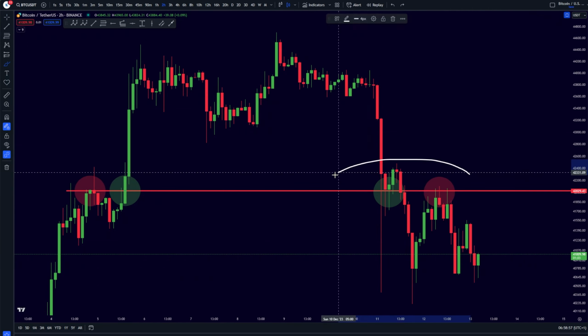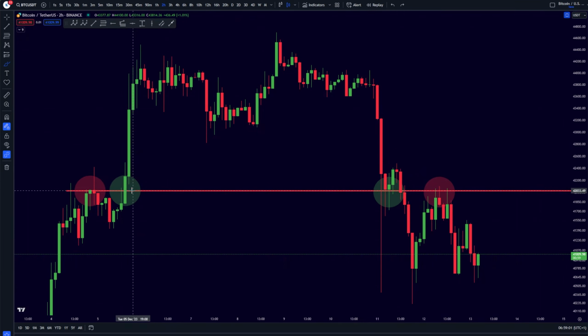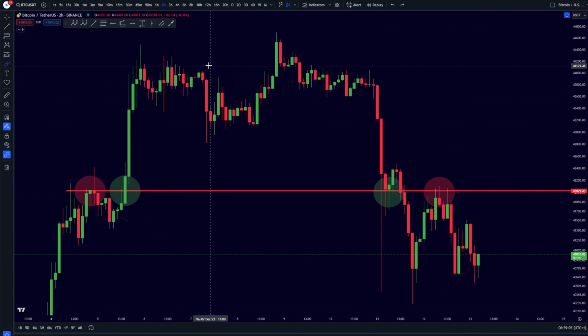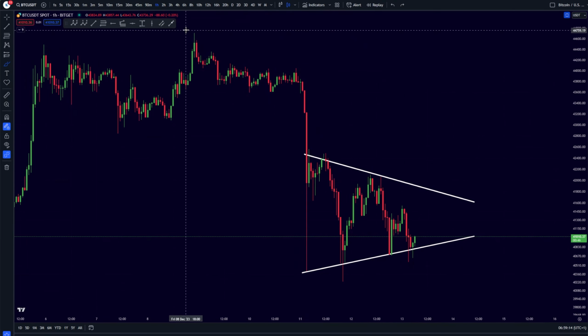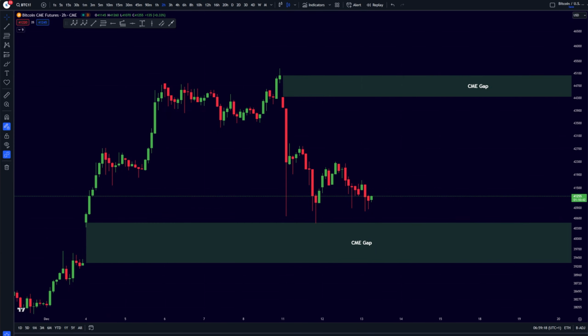If we are going to be breaking back above this previous resistance, previous support right here, we broke above it right there, saw this huge pump right here, it was resistance. Well, if we can break above this level, if we can see a breakout towards the upside out of this symmetrical triangle, then definitely the charts are looking quite bullish, and I expect that we are going to be filling our upper CME gap.